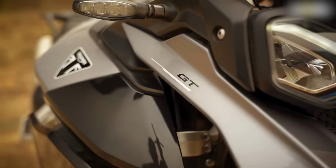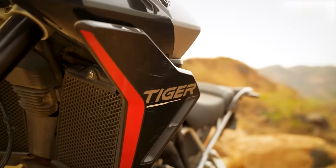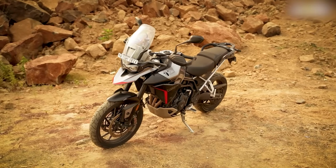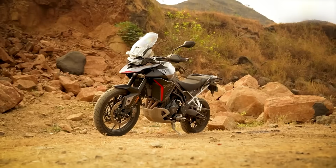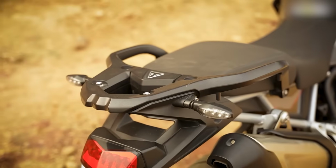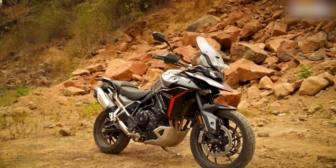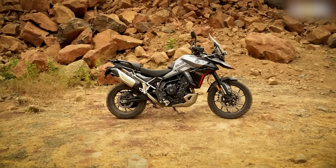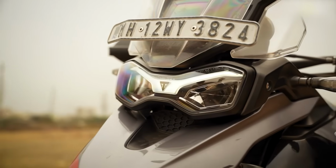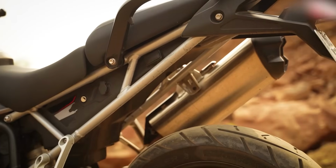The Tiger 900 GT represents modern Triumph at its best, a company that has learned to combine British character with modern reliability and functionality. This isn't the Triumph of old that required constant maintenance and mechanical sympathy. This is a modern motorcycle company that happens to have a legendary British heritage, building bikes that work as well as they sound. Triumph has created something special with the Tiger 900 GT, a bike that provides the character and soul that British motorcycles are famous for, but with the reliability and build quality that modern riders demand.